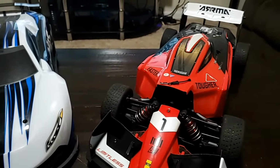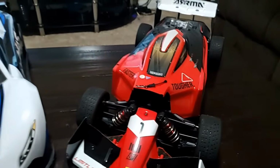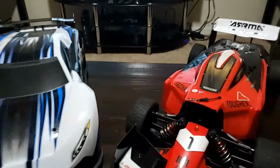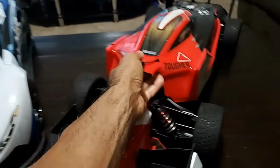If you're going to run an 8S car, get a Max 5. Go ahead and spend the extra money, because you'll be happy. You're going to get used to that speed and you're going to want to upgrade. So a Max 6 will be the best thing for you to do with that.